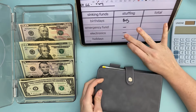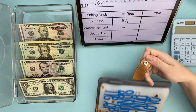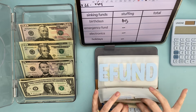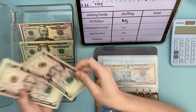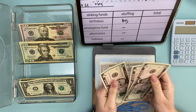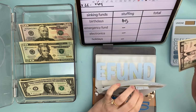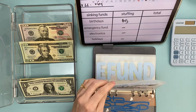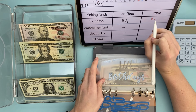And then for savings, we are adding $5 into birthdays. We have 50 saved for my friend Lauren in March, and then we are going to add 5 for my boyfriend Colin, or my fiance Colin, 5, 10, and 15. So that means we have 65 in total in birthdays. And Lauren's in June. Did I say March? I don't know.